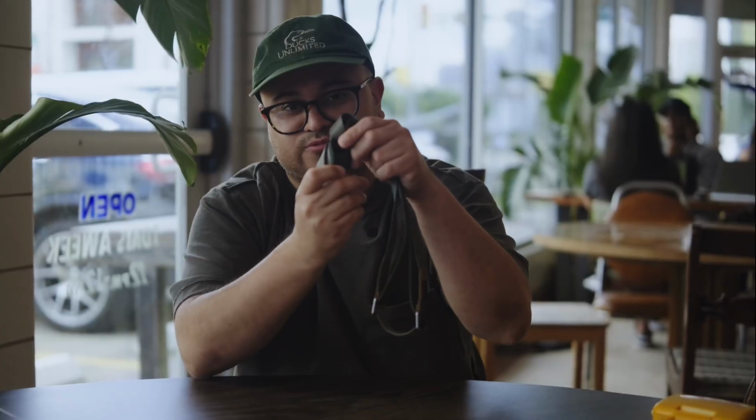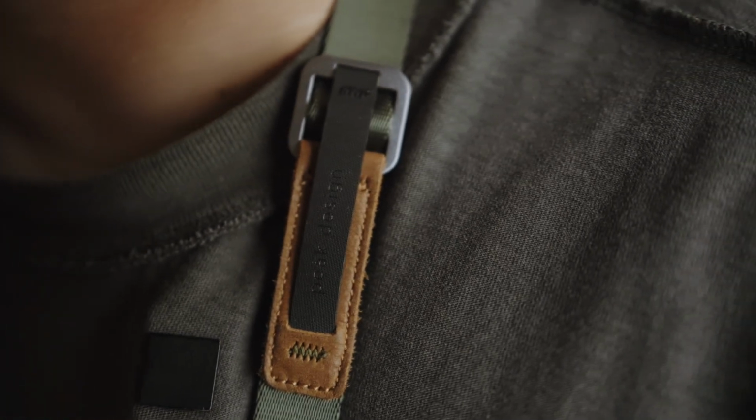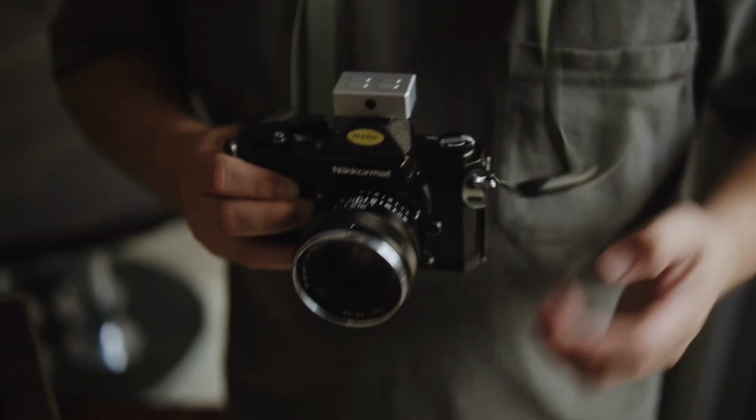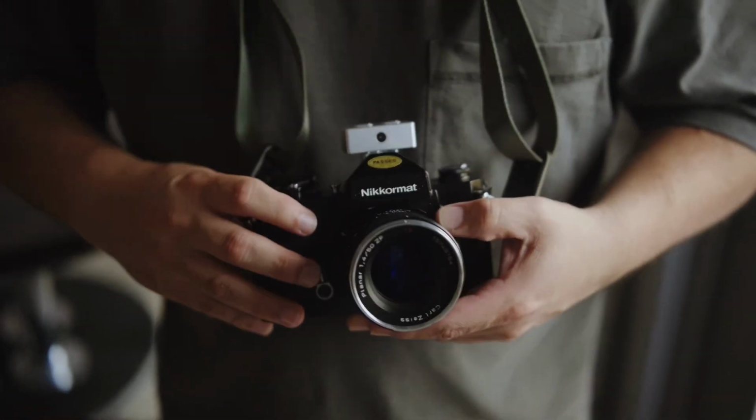But I love the Peak Design system. They have an anchor system, which is very practical. And I love this army green color. They come in different colors. You cannot go wrong with the Peak Design strap, man. You gotta have one of those in your bag as a film photographer.